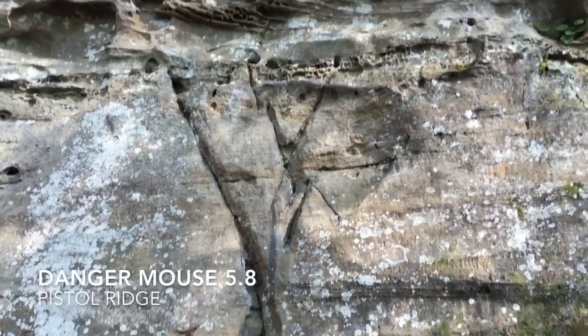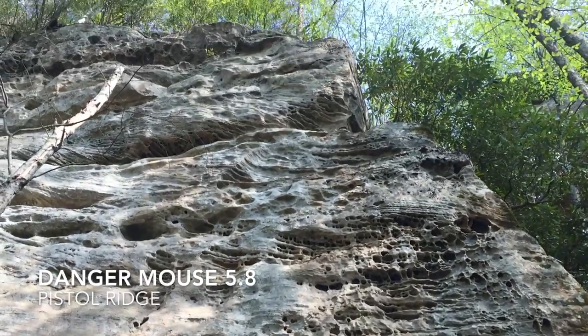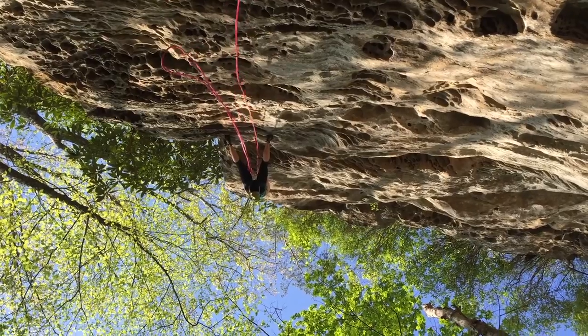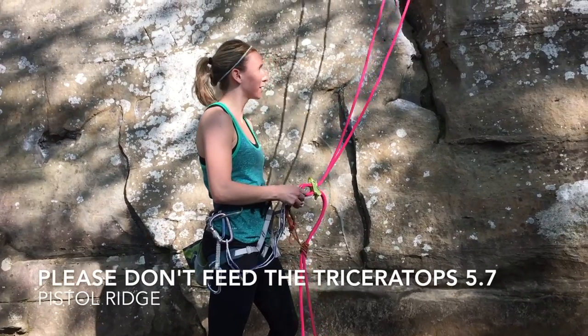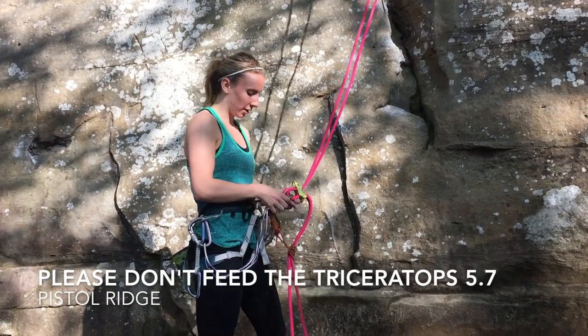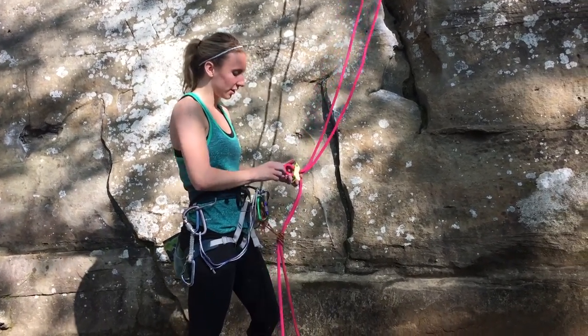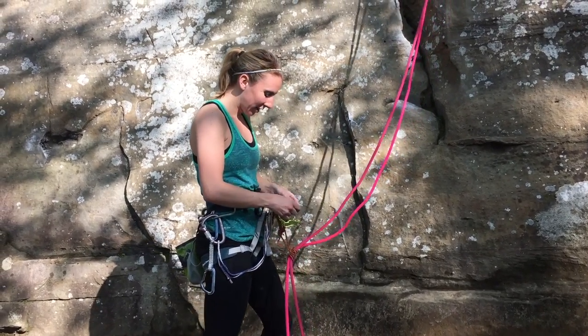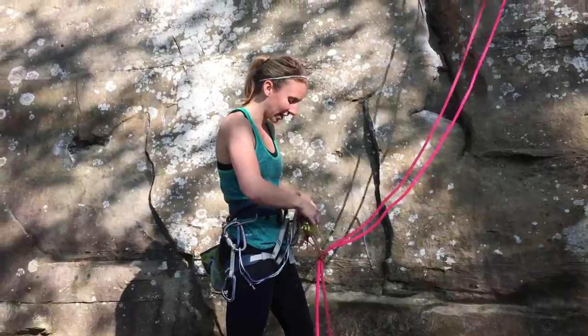All right, so we just did Danger Mouse and Please Don't Feed the Triceratops, the latter of which Sarah is cleaning right now after she led it. So we'll have to get her comments when she gets down. It was good. It was a pretty easy route. I'm glad I was talked into leading it. Yeah, I just needed some confidence, I guess.